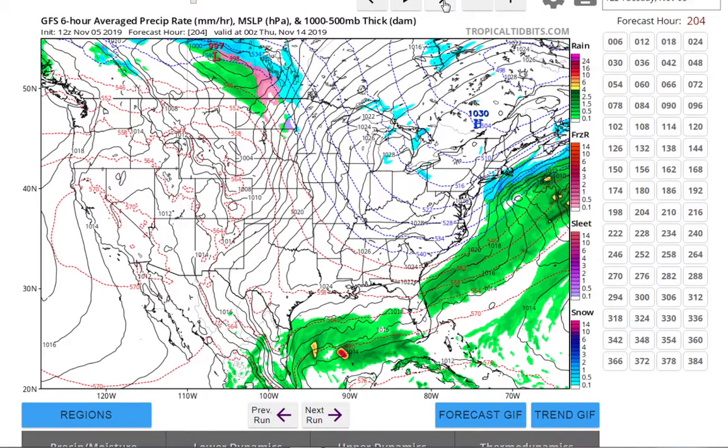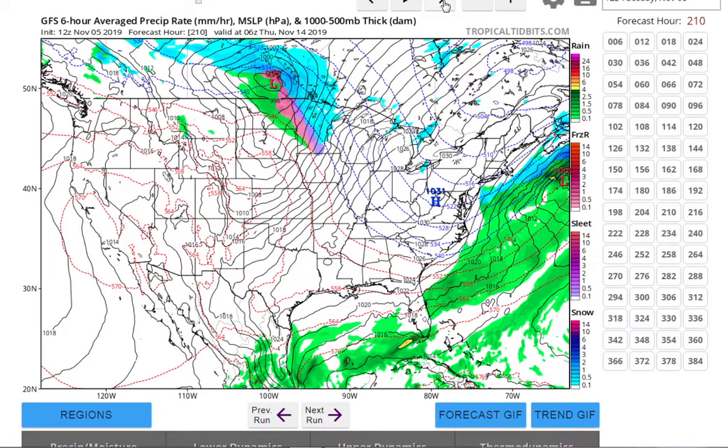Looks like it's trying to do an ice storm here. Coming down through the mid parts of the country. Well, the northern mid parts of the country. Snow and ice event. Setting up for Minnesota and the Dakotas a little bit.